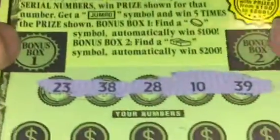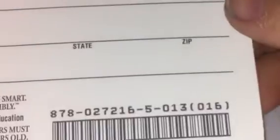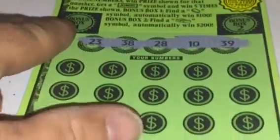Ticket number 13: 23, 38, 28, 10, and 29. 39, not 29.